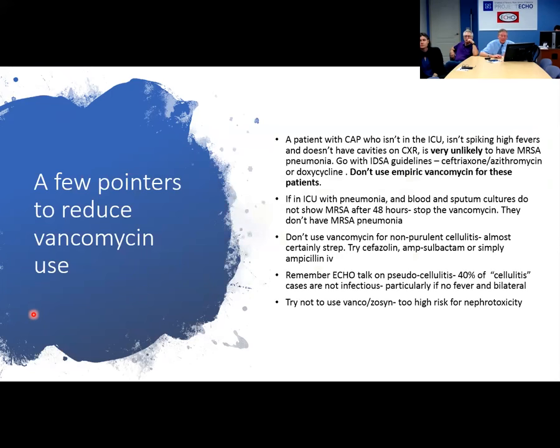Don't use vancomycin for non-purulent cellulitis. If it's just a strep cellulitis, treat it for strep. Try cefazolin, Unasyn, or simply ampicillin for those patients. Get away from the vancomycin.